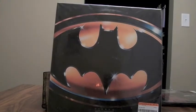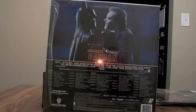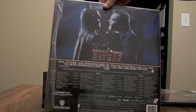Batman from '89. Obviously, they wouldn't release the new ones today because Laserdiscs aren't made no more. But yep, this is the one with Michael Keaton and Jack Nicholson, which I'm not a big Batman guy, but I do like the Michael Keaton Batman the most. He's my Batman. I grew up with him. Y'all, the rest of them can eat a dick.